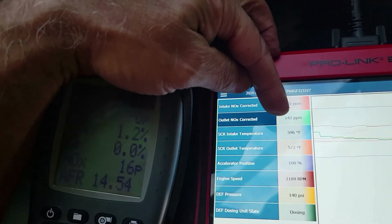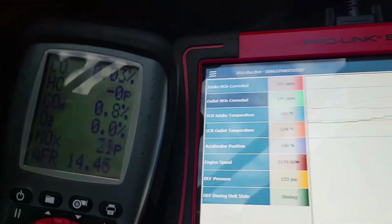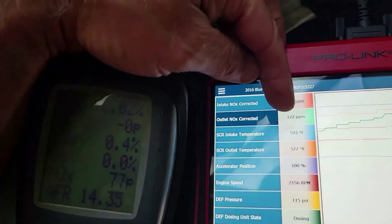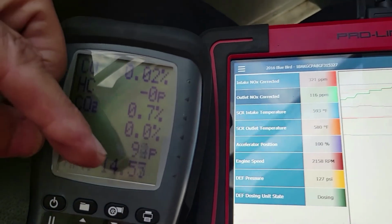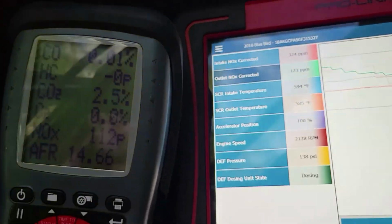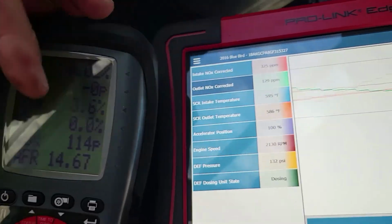Remember, we're on a school bus. It also has to get all the way to the back, get pumped all the way back up to the front. So, see, we got over 100 parts per million. Now the gas bench is starting to catch up. See, right over 100 parts per million. It was matching what this one had.